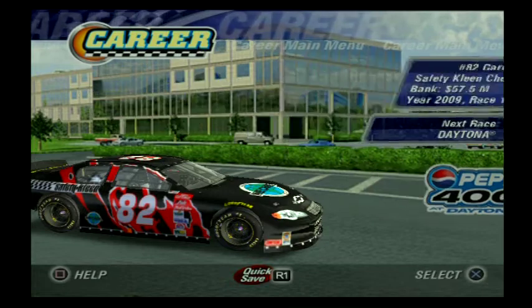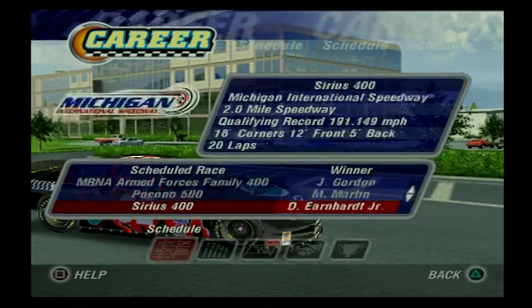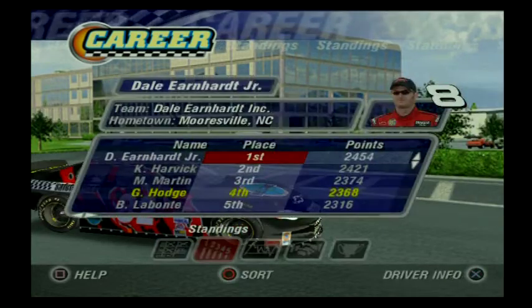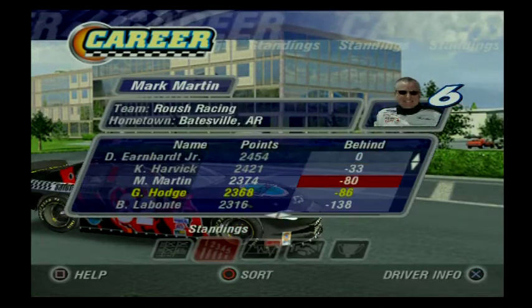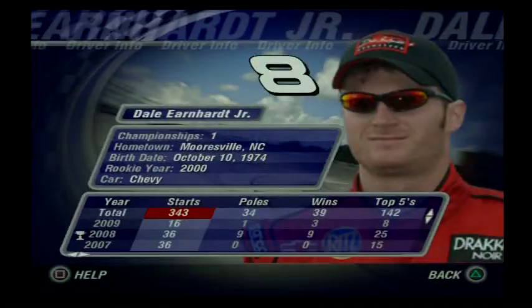Welcome back to NASCAR 2004. It was an interesting day out there in Sonoma, California. Robby Gordon got it done and won the 09 Infineon race. So, we got a new points leader. It's Winston Cup champion Dale Earnhardt Jr.